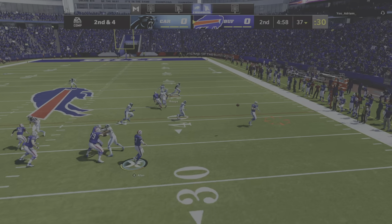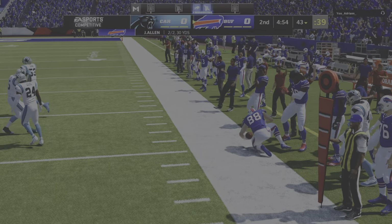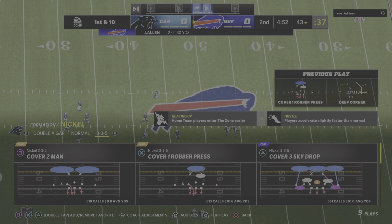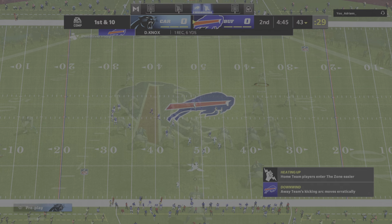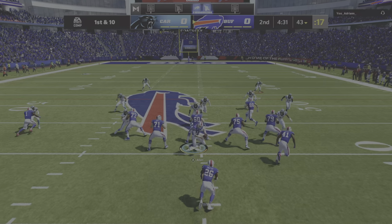Working out of the shotgun. Here's Allen. It's Knox, the tight end, making the catch. Many different ways to create space, but on that play, he did it with that big, wide body of his. Didn't get a whole lot of yardage on the play, but it did what it was supposed to. Pick up a first down.